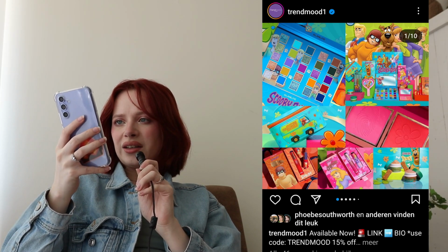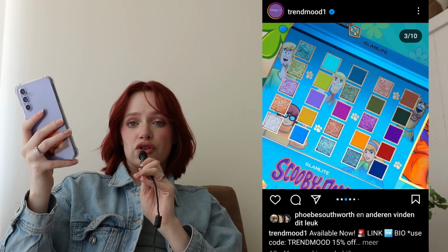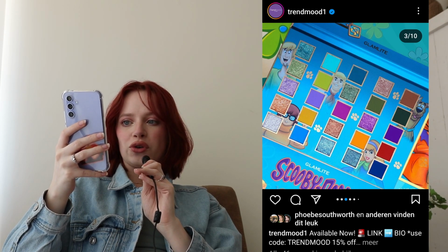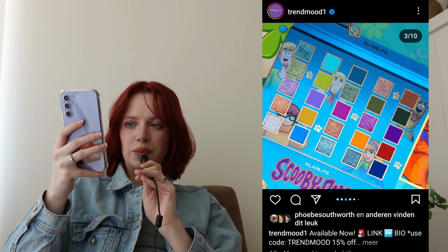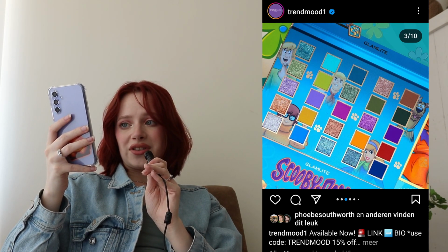And they do have a palette, I'm pretty sure, but I'm not seeing... Oh, I'm seeing it right here. Okay, I found it. The palette, I think the concept of it is great. Just an overall palette for the squad. Every person in the squad has their own row with their own colors, and you can definitely see who they are supposed to be, which I think is great. The colors look nice. There's a good mix of mattes and shimmers, I think.